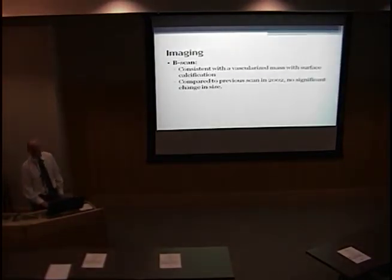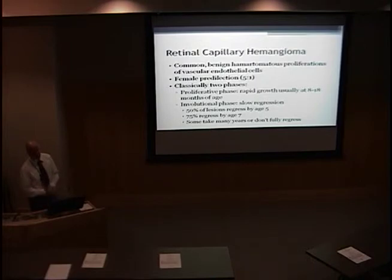So again, the B scan is consistent with a vascularized mass with surface calcification. And importantly, there's not a significant change in size, maybe some slow growth over that time. So thinking about a differential for a vascularized mass, and thinking back to that hemangioma that we saw close to the ear, the top of the differential is a retinal capillary hemangioma.